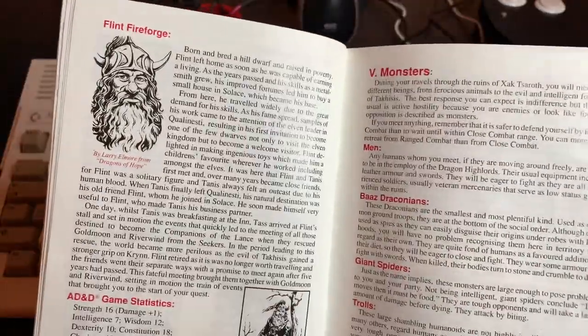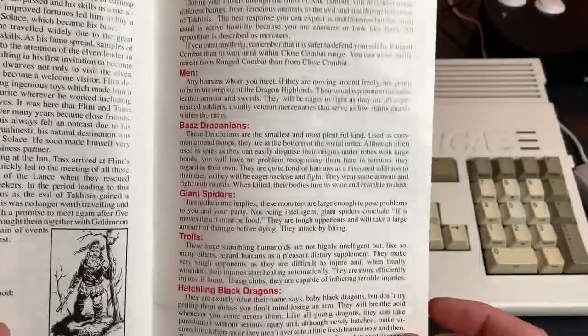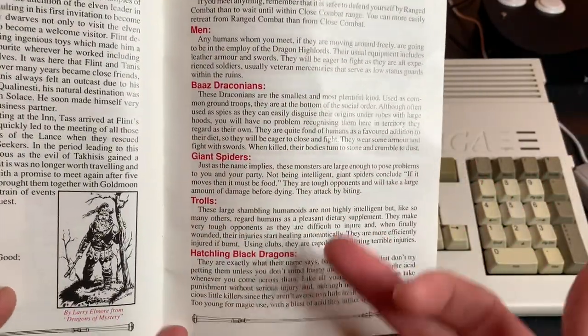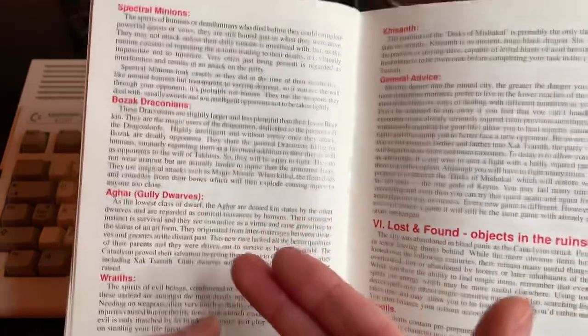And Flint Fireforge. My second least favourite character in the saga. And then you've got a breakdown here of all the monsters that you'll face. Look at this, we're fighting men, draconians, giant spiders, trolls, hatchling black dragons, spectral minions, Bozak draconians, Aghar, wraiths.